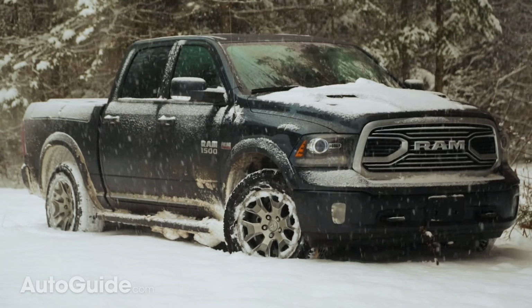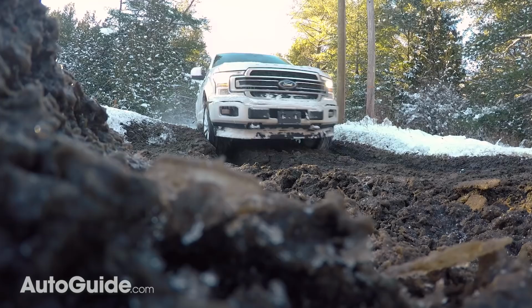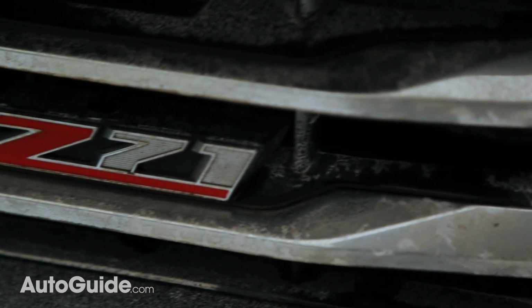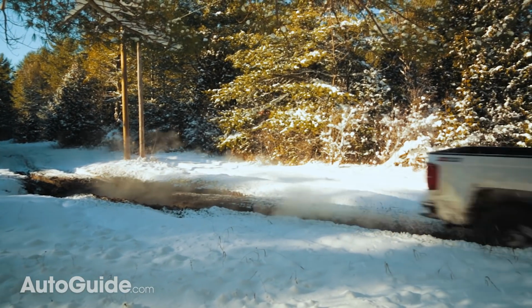Keeping things as fair as we could, each of these trucks is a 2018 model, has 4-wheel drive, features a roomy crew cab body, and is dressed in top trim, save the Chevy, which comes to us in LTZ Z71 form, which is one step below the range-topping High Country model.